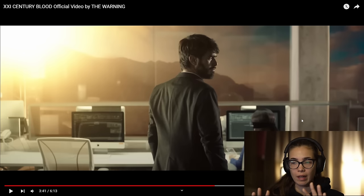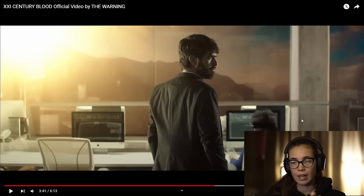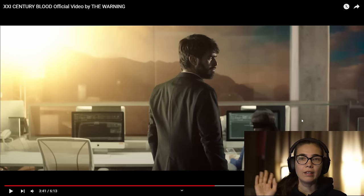And also, I really love the composition of these shots, where the camera's positioned really well. We have this beautiful rule of thirds, with the two chairs and the person on the right on the thirds of the screen, and then he's in the middle, looking out, and now he's going to turn around and see the office. I really love the composition of this shot in particular. It's really beautiful.